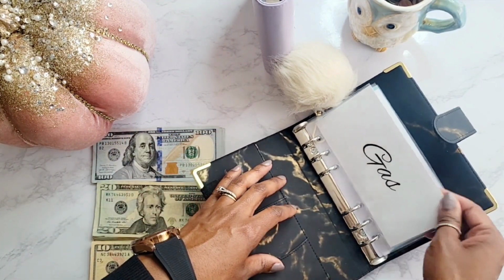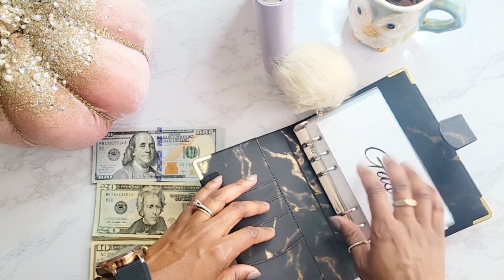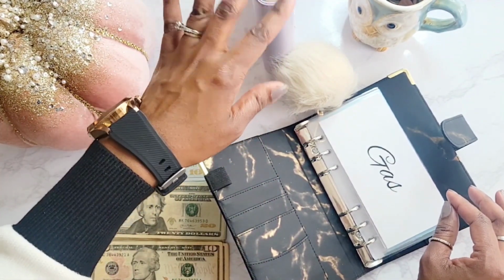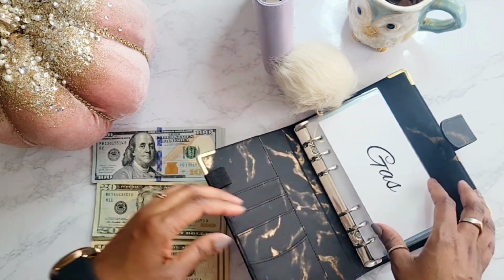So I made a few of them. They're a little bit different, and I only did a few. My savings challenge binder, along with the bills binder, has the regular zip envelopes in it.